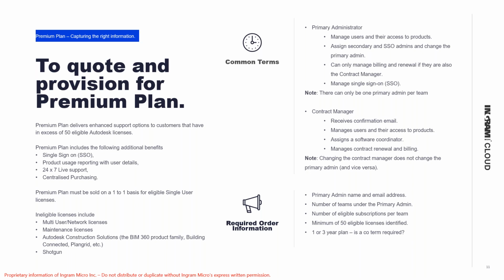We talked about the contract manager in the previous one. So the contract manager is different to the primary administrator. There is one contract manager per contract, but a contract manager can sit across multiple contracts. They also assign licenses to end users, and they receive all the notifications around renewals and upcoming renewals and post-renewals. If you change the contract manager, it does not change the primary admin and vice versa. So they are individual roles that aren't associated with each other.